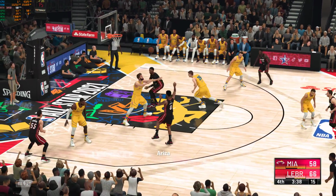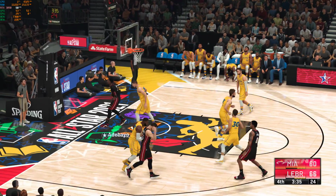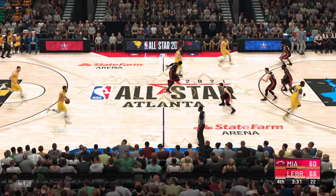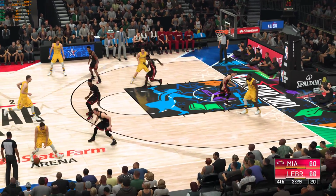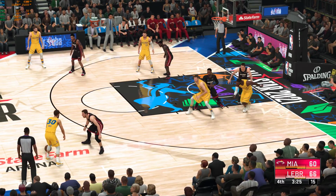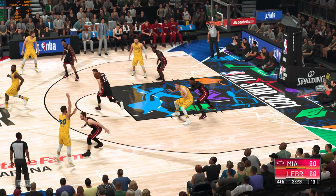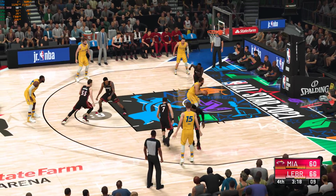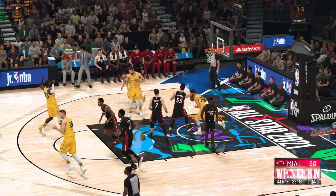Left side Ariza. Wants to get it to Adebayo and does. Throws down the alley-oop slam. And maybe that'll trigger them. Impossible not to get pumped up after that. Yeah, well, you could see the immediate reaction of the guys on the bench. They are pumped up. And that's what those alley-oops will do for a team. Ignition switch ignited. And that one, good.